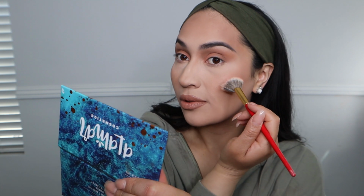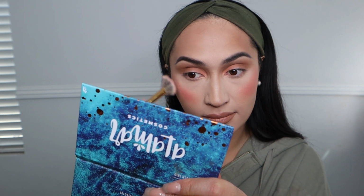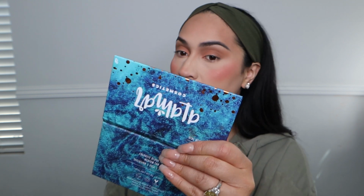So let's go back to the blush, and I'm going to go ahead and start off using the color Isla. I'm just going to go ahead and use that sculpting brush, and I'm going to do this one more towards the apples of my cheeks. Like, look, y'all, look how pigmented that is. Don't worry, I'll blend it out. A little bit on my nose. I'm going to add a little bit here and here. And I'm going to go ahead and blend it out.